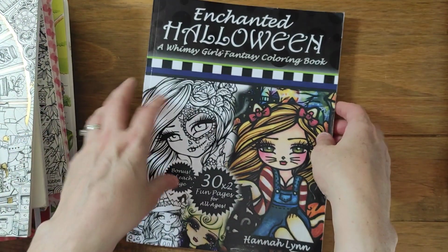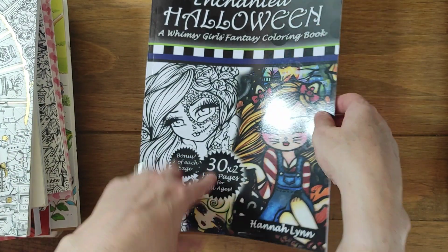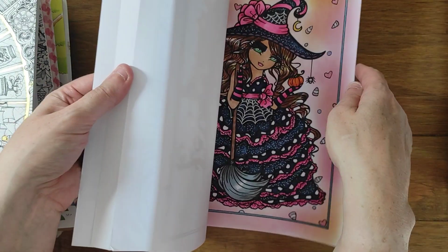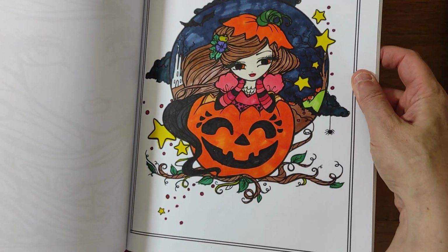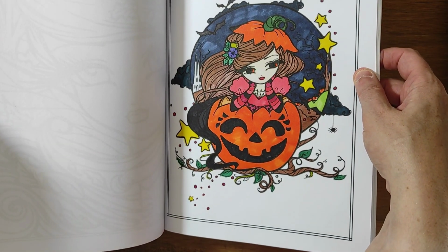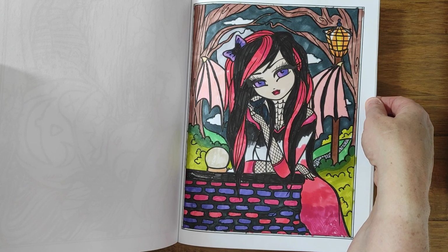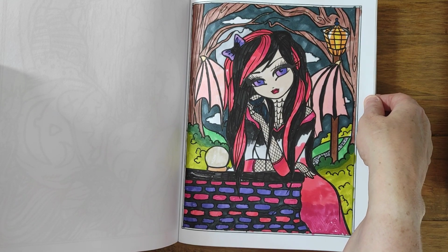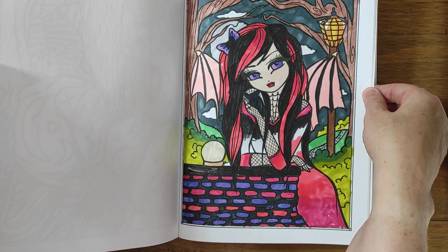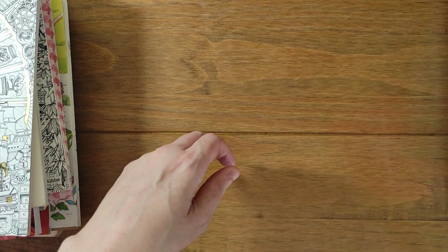She's done a couple from Enchanted Halloween. It's a book that we share because it's 30 pages with double images. She did this one. She uses my Arteza Everblend markers. That was that one. And then she also did this one, which I think is totally awesome. I love the wings. I love everything about this one. So when I come to do it, I hope I'll be able to replicate it. But yeah, so that's the 2 that she's done.